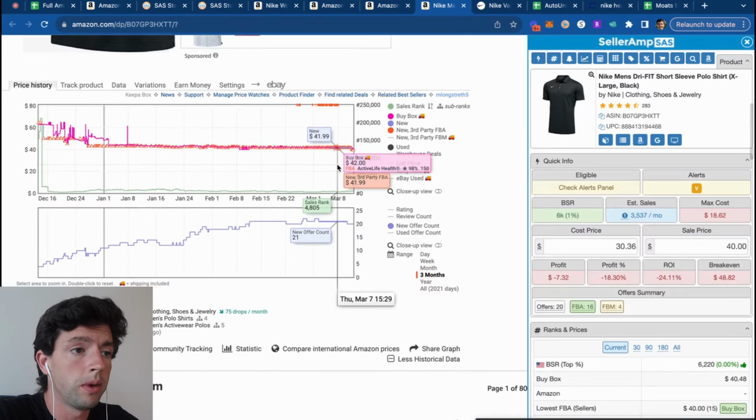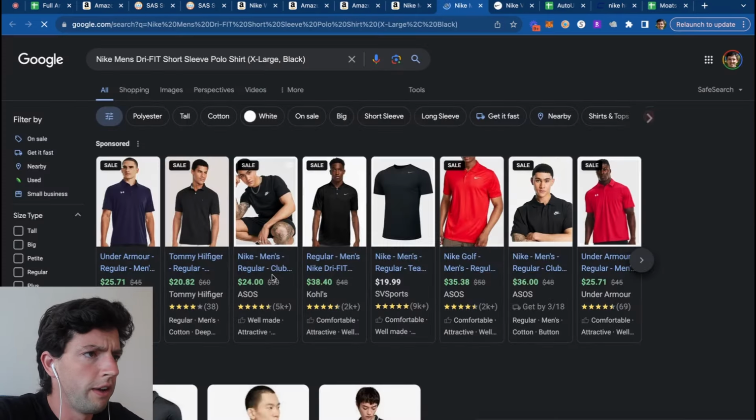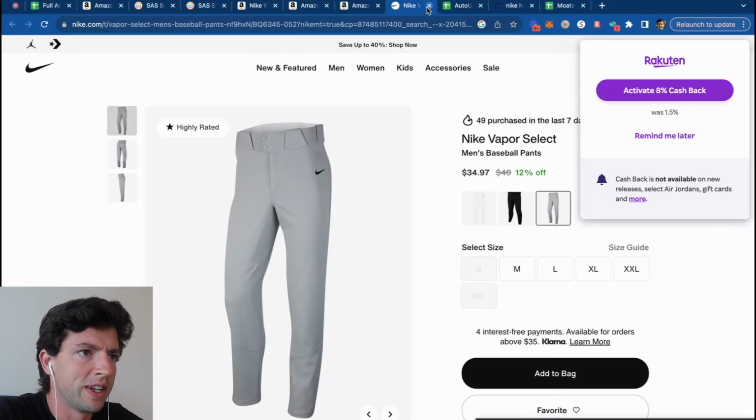So you can see you can find winning products all over the place. That was just Googling different listings. That looked affordable, so we take a look at that here. Okay, these polos, 25. Okay, I'm not seeing, yeah, we're not even seeing the correct Nike polo here, so that definitely doesn't make sense.